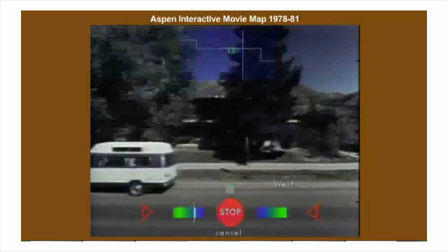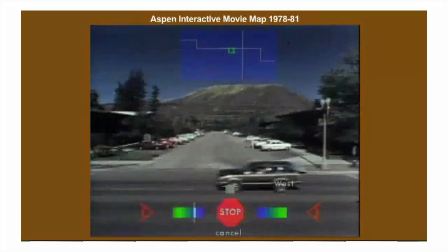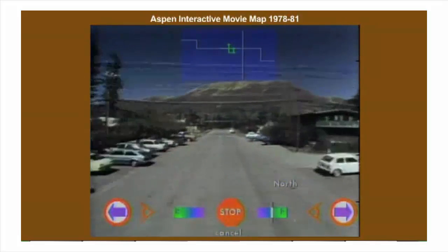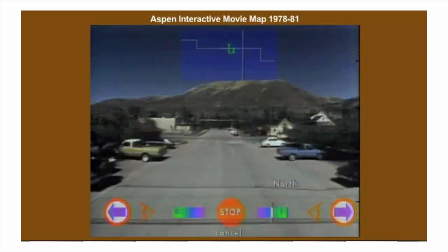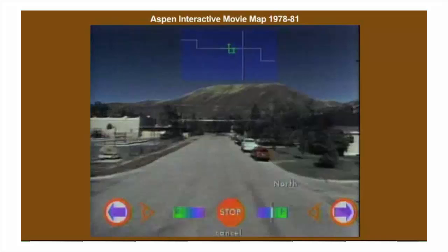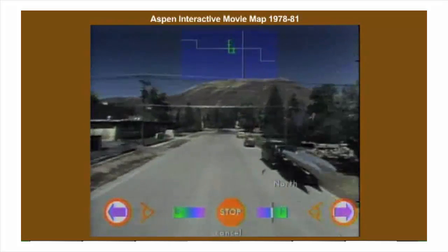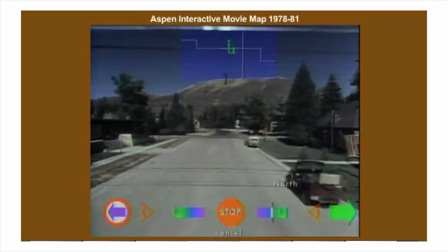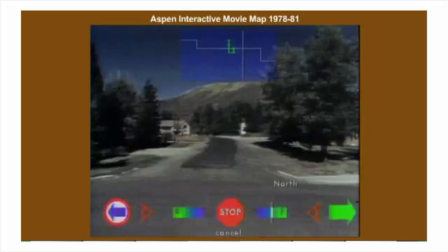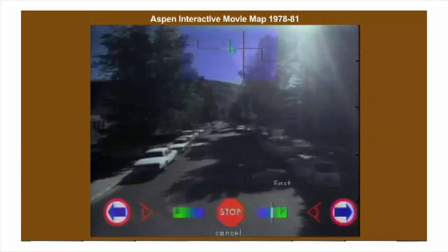Nicholas Negroponte of the Architecture Machine Group at MIT, later the Media Lab, realized that the newly developed Laserdisc player, which used shiny discs like giant DVDs, could do far more than play videos start to finish. By controlling it with a computer, you could create customizable multimedia, with endless links and branches chosen by the user.